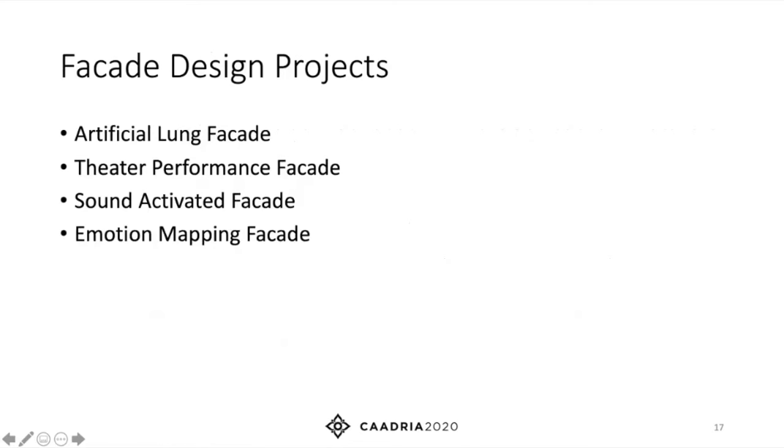So we'll go through the projects briefly. There are 4 projects that have been selected for this presentation. The first project is called the Artificial Lung Facade. Second is a Theater Performance Facade. Thirdly, a Sound Activated Facade. And lastly, Emotion Mapping Facade.